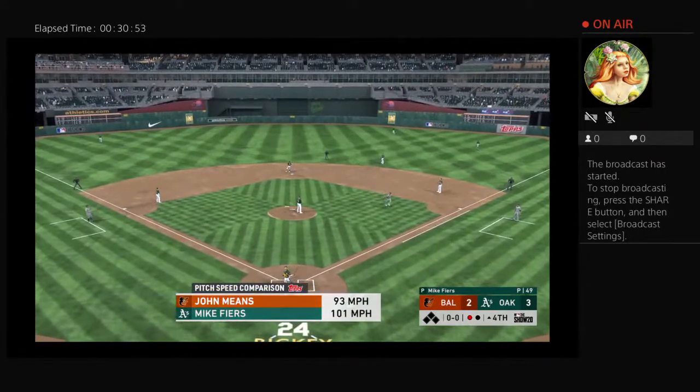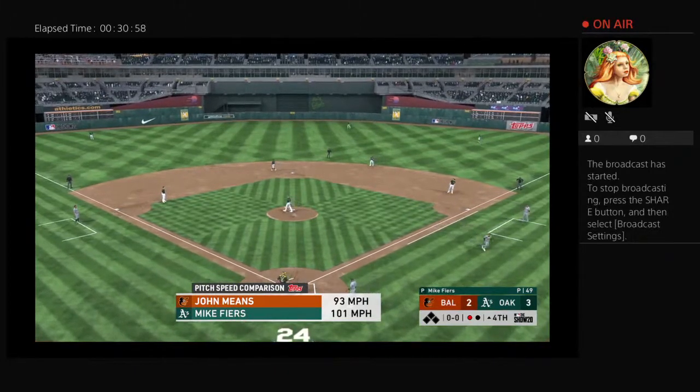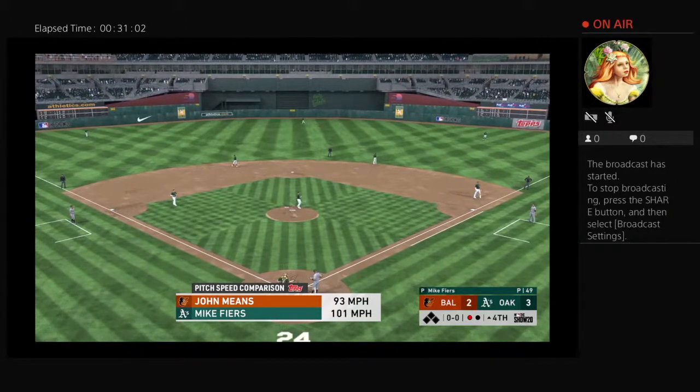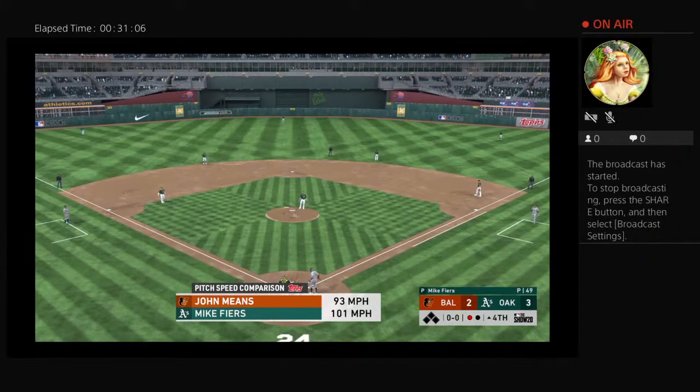Now batting. So with the fly out there coming on the fastball, seems like an appropriate time to check out our pitch speed comparison for these 2 starters. And folks, that is not a misprint. He's been clocked at over 100 miles an hour so far. My goodness.